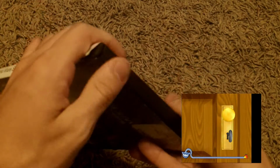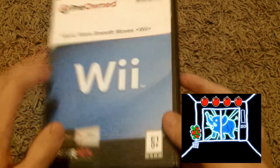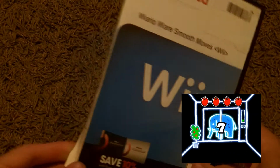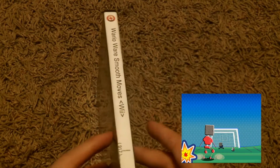Holy crap! Oh, great. That's the thing about GameStop cases. You could tell they're really, really cheaply made. Like I'm sure I could just do that and they'll break in less than a second. But that doesn't matter. What matters is the game itself with WarioWare Smooth Moves.